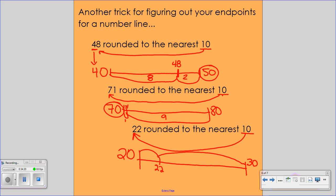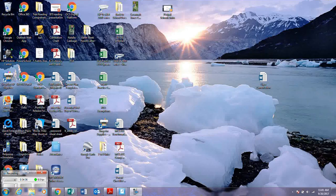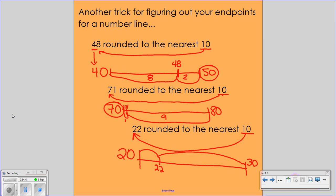Oh, it's 8 because 10 minus 2 equals 8. So my first distance, 20 to 22, Ellen Harris, is a distance of 2. Okay. It's a distance of 2, which means my other distance, 22 to 30, has to be what, Zoe? Eight. Which distance is closer for 22?